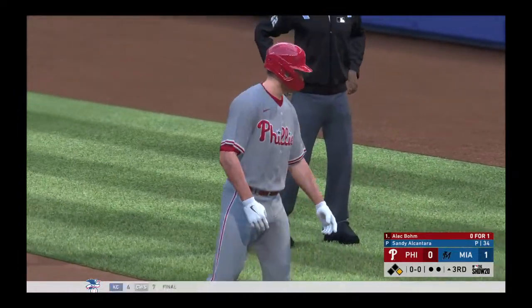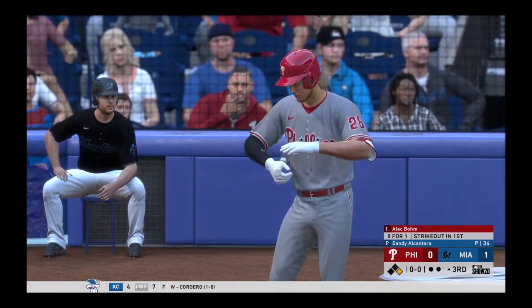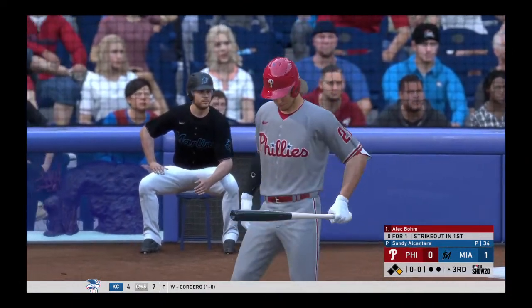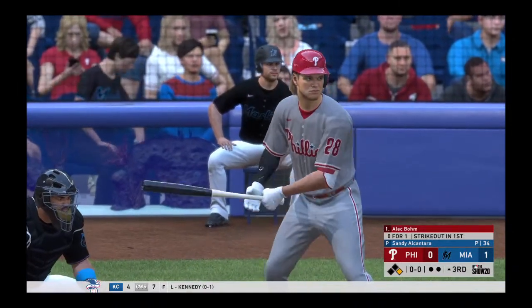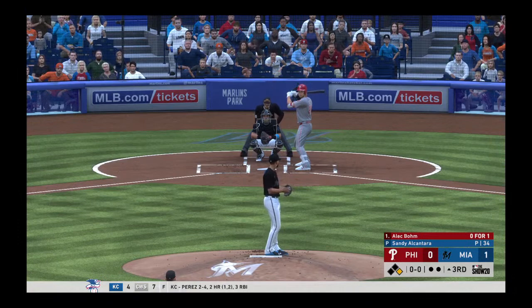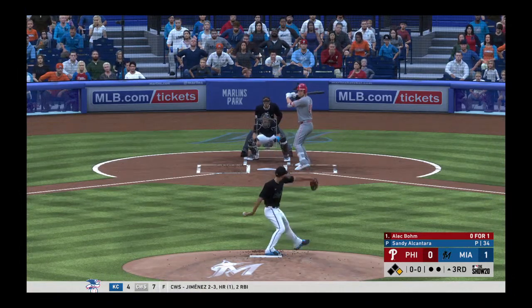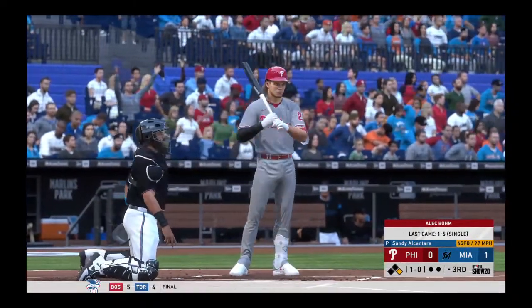Ball. At the plate, Alec Bohm. He'll look to bounce back after striking out his last time up. Yeah, but it was a good changeup, Matty. Good arm action on that pitch. Look for him to try and stay back a little bit more. Let the ball get a little deeper. Don't be shocked if this pitcher tries to rush a heater right here.